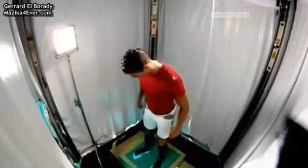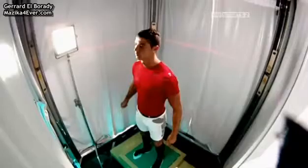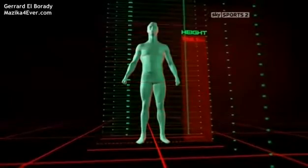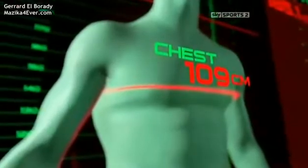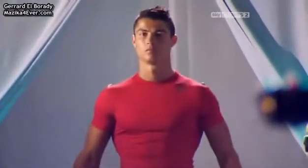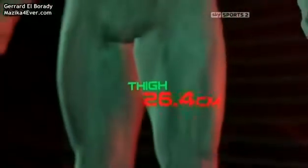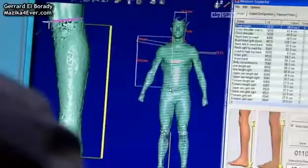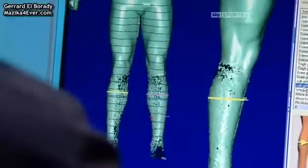This is a state-of-the-art precision 3D body scanner. It uses a laser beam to create a visual profile of the exterior body shape and gives us exact measurements like height 185.1 centimeters, chest 109. Ronaldo has extremely lean, well-defined musculature. He has 3% less body fat than a supermodel. His thigh circumference is 61.7 centimeters, which is well above average. But his calf muscles are less developed, and the scan exposes a fact about their size that surprises Ronaldo.